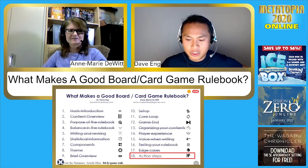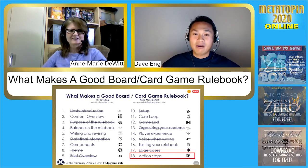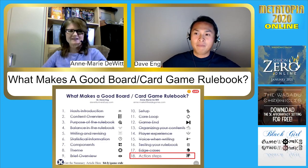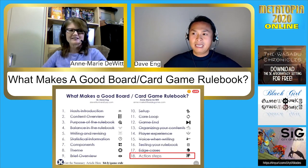So the last one here is just action steps. What can you all, as designers, do right now in order to start improving your rulebook writing process? I'll talk about one, and I'll turn it over to Anne-Marie to talk about one or a few that you have to offer up. But my number one action step is that even if you're conceptualizing a game at the very beginning, I think it's helpful to start writing your rules.